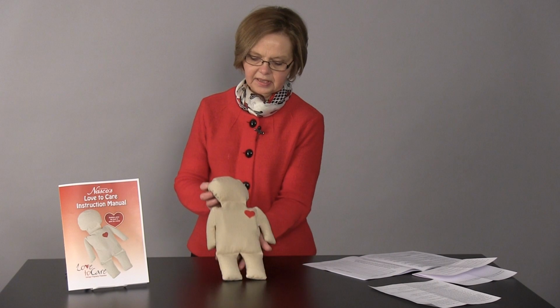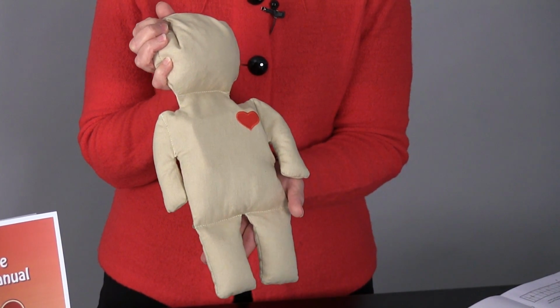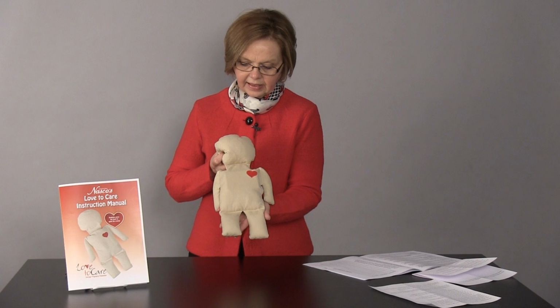This is our new Love to Care pregnancy simulator, and it really takes the glamour out of caring for a baby. There's no lifelike doll to dress up and share with your friends. This is just a plain stuffed, faceless simulator that has a combination of plastic pellets to add weight and stuffing to add softness.